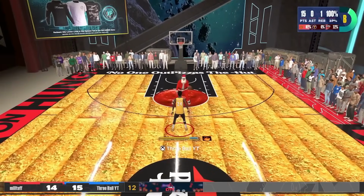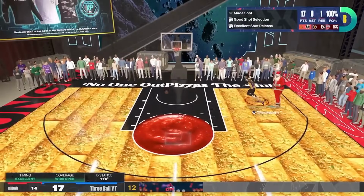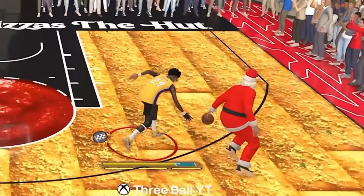Let me go right this time. I always be going left. Let me go right. Okay. He's tricked. Come on, that's green right here. Mid-range right there. He just missed right there, so he gave us some leeway. And dude, like, are you serious right now?